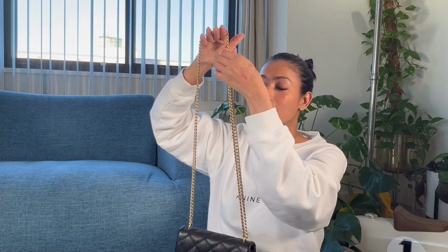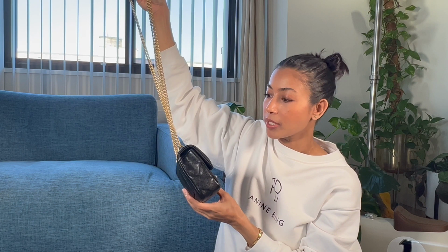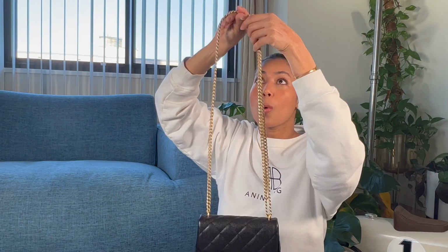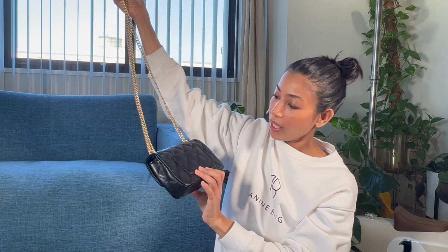And yeah, this one, you can shorten the length of the strap, you can double it up and wear it as a shoulder bag. Oh, that was not right. Okay, so this is how you can do it, and you can adjust the length based on how you like it. It's very similar to the Pearl Crush bag that I already own, but I think the strap is slightly different because on the Pearl Crush, the strap starts from here and it has the leather intertwined, whereas this one is full chain and it starts here. I mean, it's not tied here, it's more like the boy bag. So yeah, that's pretty much it.